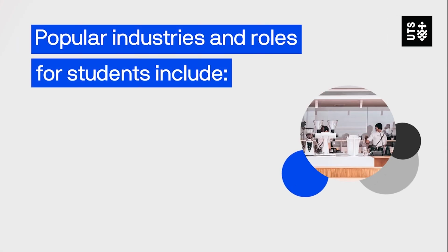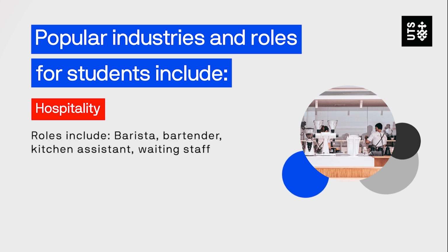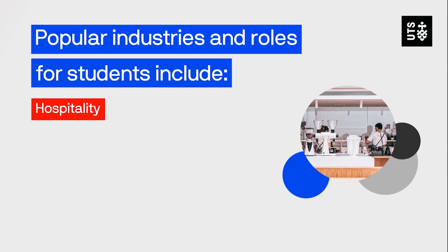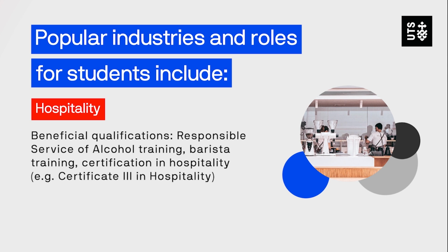Let's break down a few of these jobs in more detail so you know what to expect in one of these roles. As someone working in hospitality with a role like barista, bartender, kitchen assistant, or waiting staff, you will need to ensure that you have excellent communication and interpersonal skills, enjoy working in busy environments, and be open to working early and late hours. Beneficial qualifications in these roles can include the aforementioned responsible service of alcohol training, barista training, or a certification in hospitality.